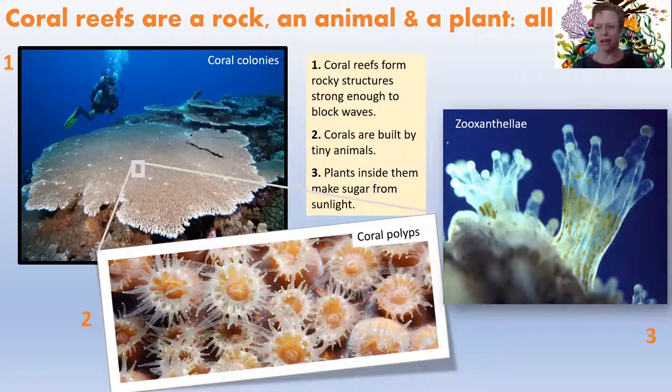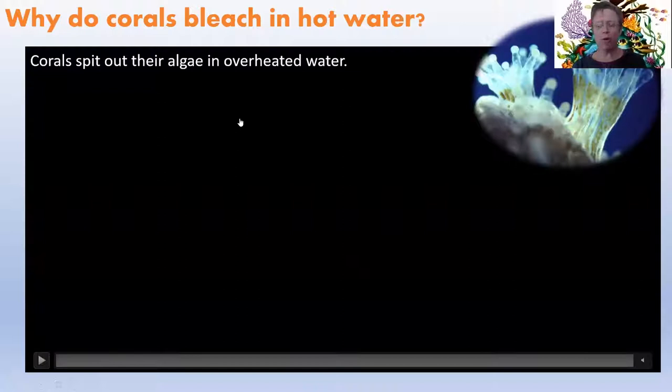And just like green leaves are green because of their photosynthetic pigments, corals, through their transparent bodies, have brilliant colors from the zooxanthellae, or the microalgae that live inside them. So it all goes wrong when the water gets too hot for too long. And this causes the algae to produce free radicals, which are compounds that damage the coral.